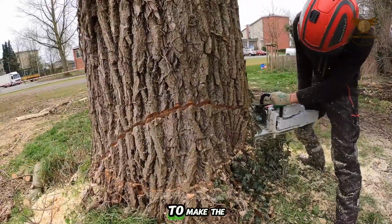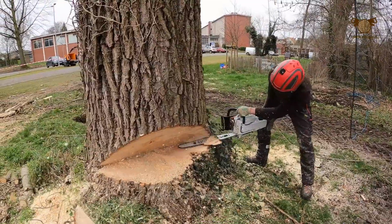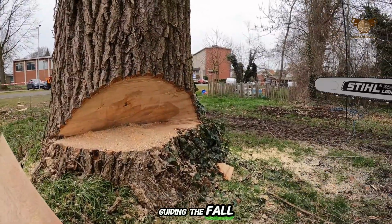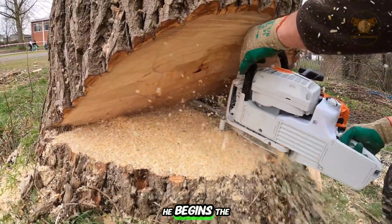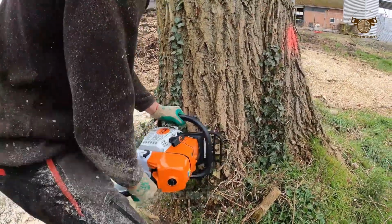The man begins to make the first cut, a perfect V-shaped notch in the tree's trunk. This cut, strategically placed, is critical for guiding the fall of the massive tree. Once the notch is made, with precision, he begins the final cut, slicing through the trunk with controlled, deliberate strokes.